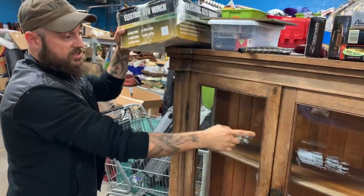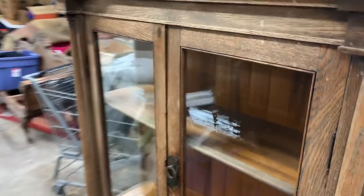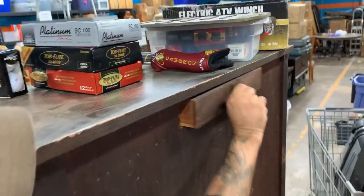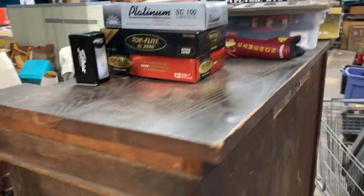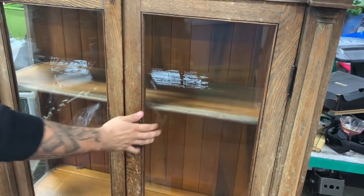I really love this cabinet. Here, show them the back. Look, it's where you can hide your stash at. Oh yeah, look at that. This thing would be so beautiful cleaned up. This is just tape. Try to get that off with a razor blade, but man, this thing would be beautiful.